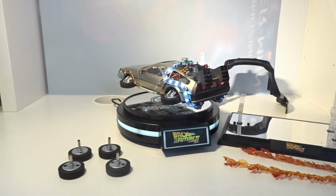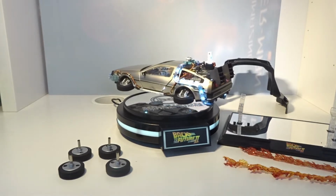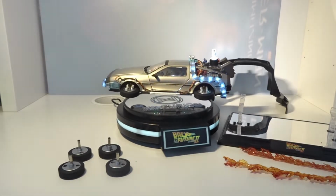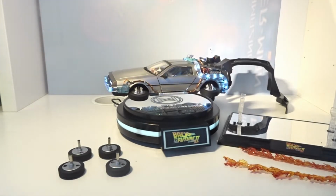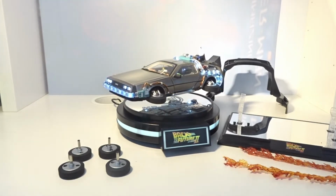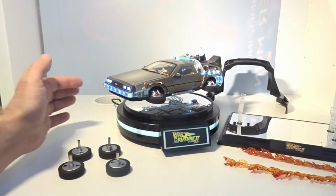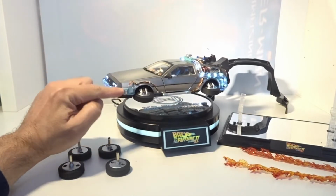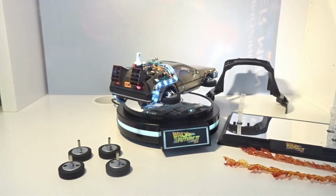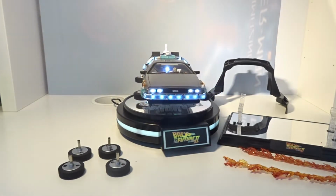Well, today we have here one of my top 5 ever best collectibles worldwide. Yes, this is the Back to the Future DeLorean. This is from the brand KidsLogic, and yes, you are watching this levitating. Yes, it is levitating. This is an amazing collectible, because it is not the only thing that you can watch once and again.